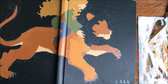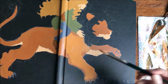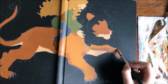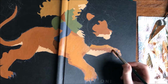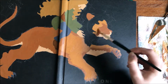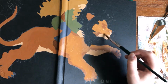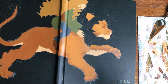I'm so happy with the way it came out, and you'll just have to wait and see till the end. But I love how it came together, and I did a little bit of line work, not too much, and some details in white with a white gel pen, and oh, I just love how it came out. I really love the way this looks, because it just screams me. It screams my artwork, and it makes me so happy.